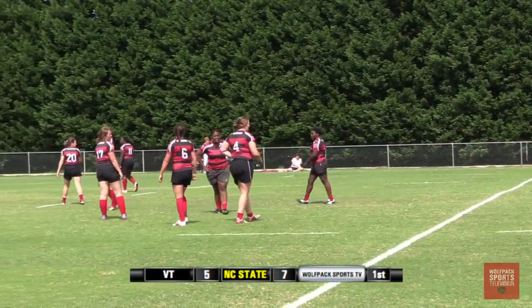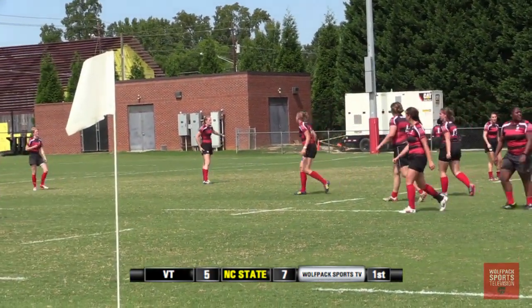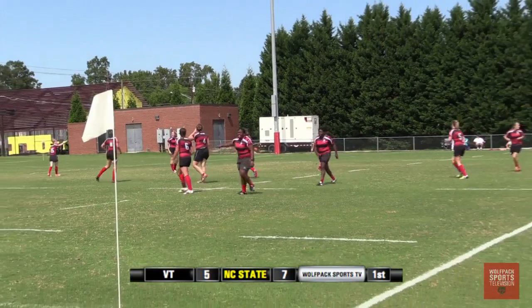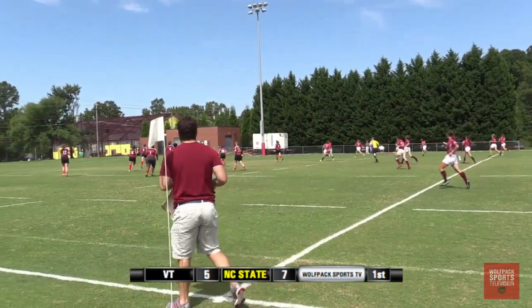And explain the rules for the location of the conversions. That has to do with the try, right? Yes, wherever the try was touched down in that try zone, directly out from that is where you have to kick the ball.